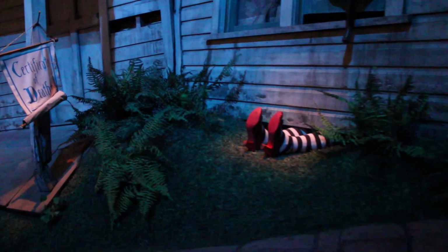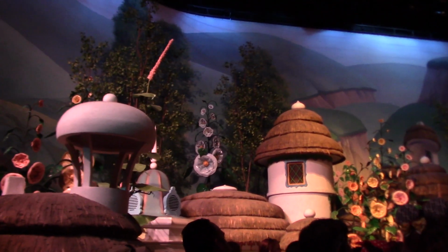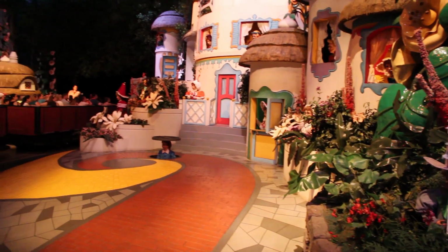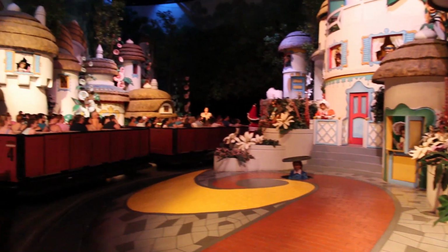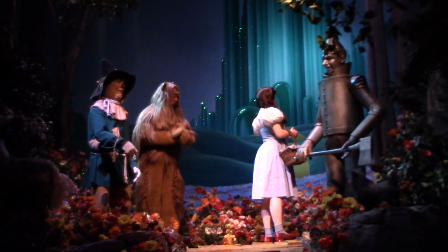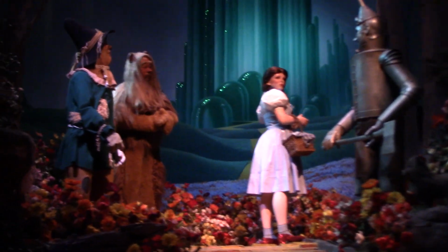Originally, there was meant to be a tornado scene right before guests moved into the next show scene, The Wizard of Oz. However, due to contractual agreements, Imagineers had to choose between the tornado or the final scene where Dorothy and her companions reach the end of the Yellow Brick Road. In the end, Sorcerer Mickey took over for the Kansas Twister, and guests finished their trip right in front of the Emerald City.